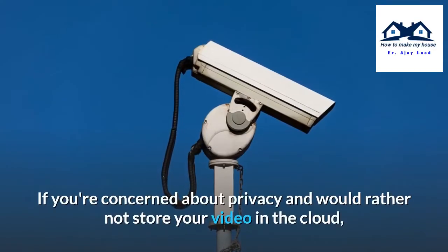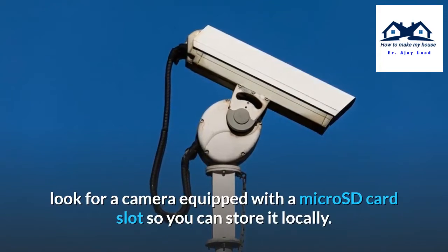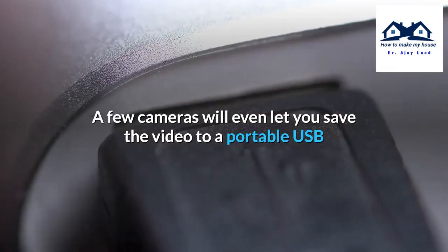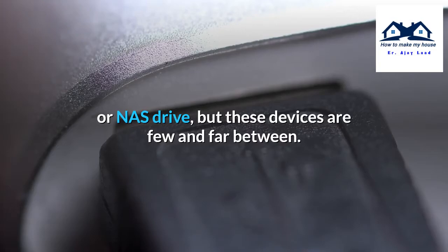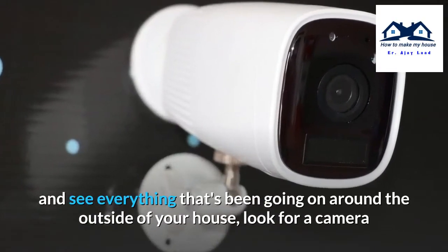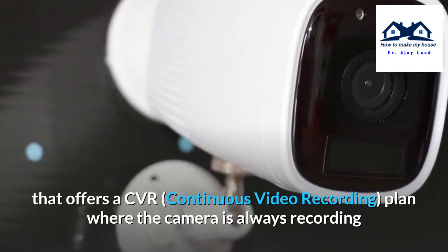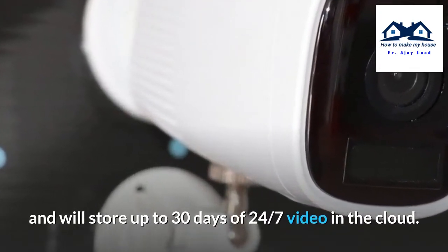If you're concerned about privacy and would rather not store your video in the cloud, look for a camera equipped with a micro SD card slot so you can store it locally. A few cameras will even let you save the video to a portable USB or NAS drive, but these devices are few and far between. And if you want the ability to go back and see everything that's been going on around the outside of your house, look for a camera that offers a CVR, continuous video recording, plan where the camera is always recording and will store up to 30 days of 24/7 video in the cloud.